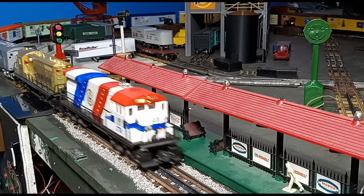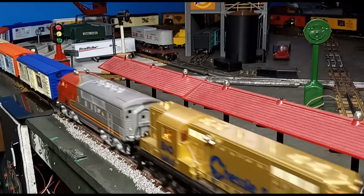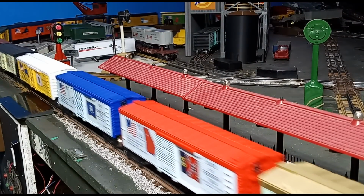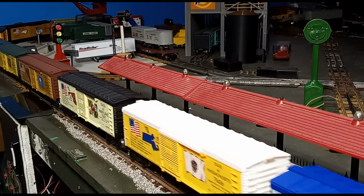So, when you're out there shopping dealer tables looking for great items to add to your collection or layout, keep your eyes peeled. You might just find one of these gems ready to pluck at a bargain price.